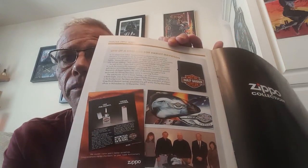In 1983, Harley Davidson illustrated the individual attraction of its products by the image of a Zippo lighter with the insignia of the motorcycle brand set against an impersonal disposable lighter. 20 years on, Zippo used the ad for its own campaign. We couldn't have said it better than ourselves. And that's the result.